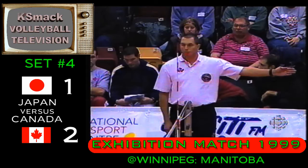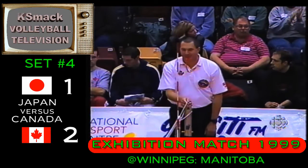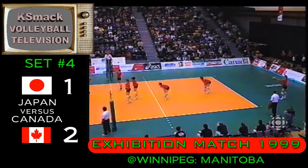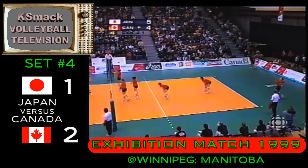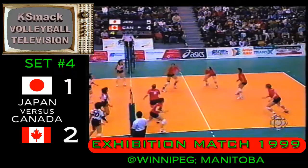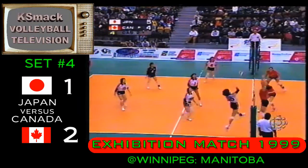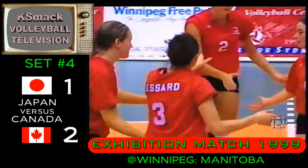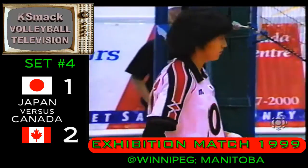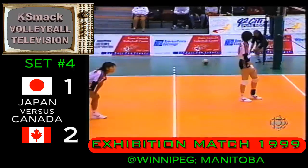Back row attacker, then again, Isobe in to set that ball. She is from the back row, and that's the price you pay when you're making those very fast serve receives. 4, serving 5. Mitchell. Big hit, good dig. Off the block and down on the Japanese side. We are tied at 5 in this 4th set. Canada leading 2 sets to 1.